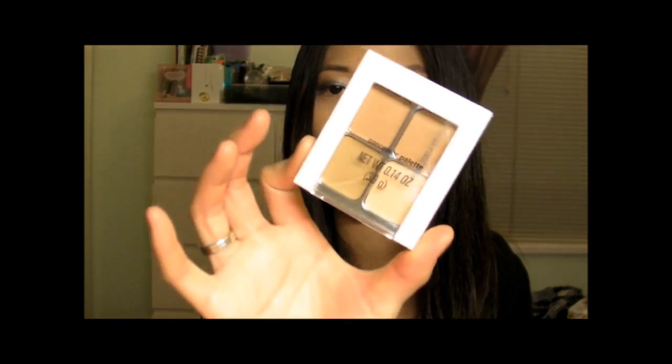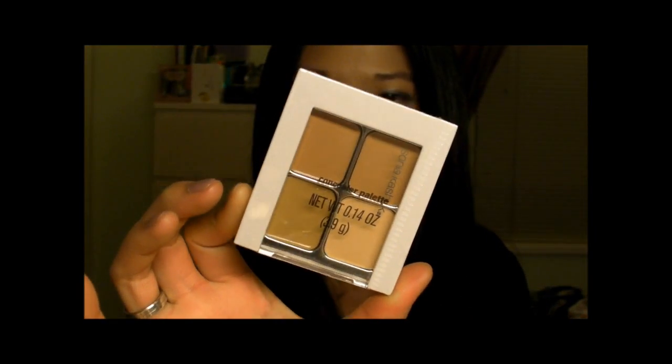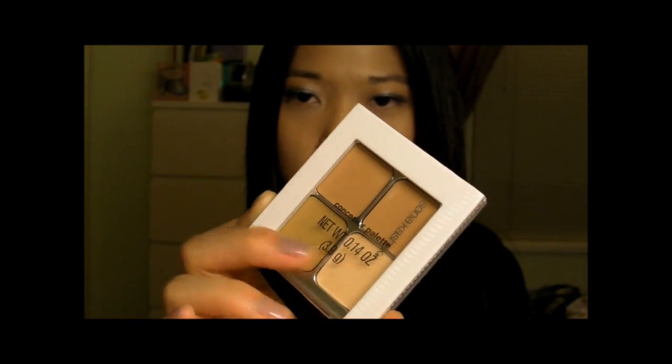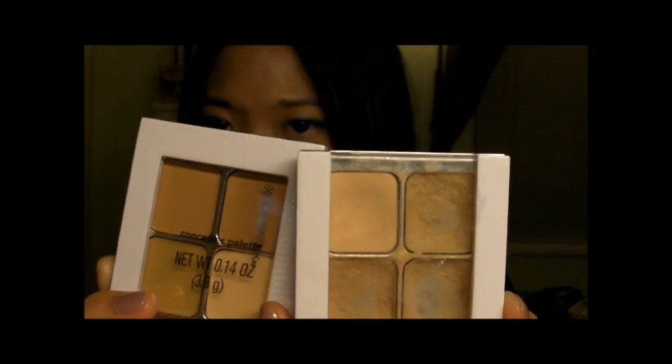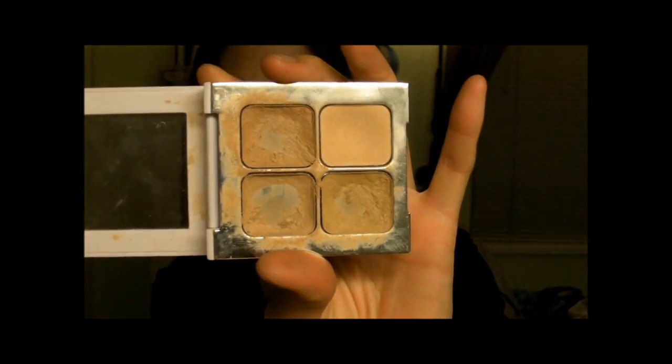Then I got another concealer palette. This is the Hidden Agenda concealer palette. It has 3 concealers and 1 setting powder. Using this one just seems a lot darker than what I have. I don't think there's anything out there that can be that affordable and work so well, especially with 3 different colors. I mean, that's just awesome. So I always pick up the Hidden Agenda concealer palette.